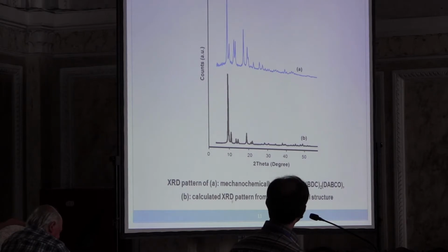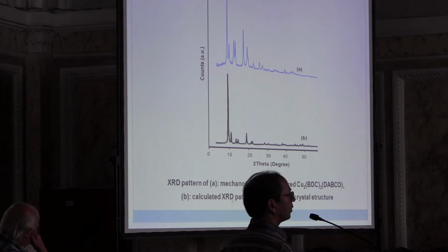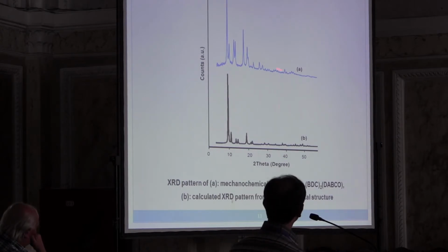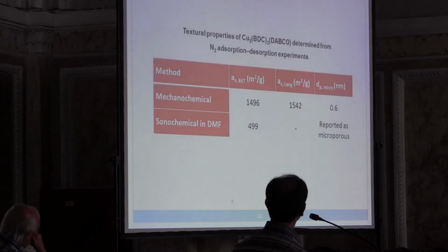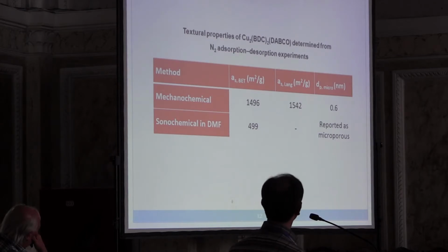This is also the XRD pattern of the mechanochemically prepared MOF, or metal organic framework, Cu2BDC2 DABCO. You can compare here the XRD of the as-prepared sample with the XRD calculated from the single crystal structure with the programs. They are in good agreement with each other, and it shows that the prepared powder is really crystalline. It's very important.